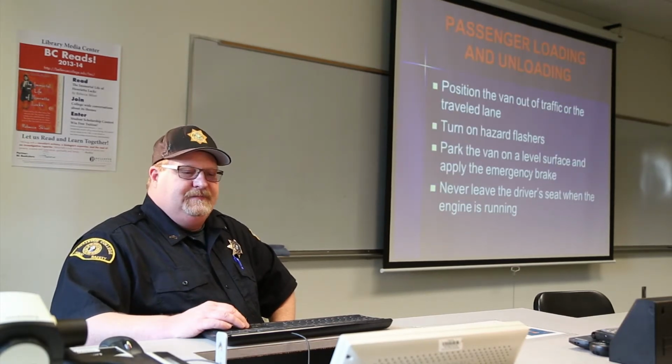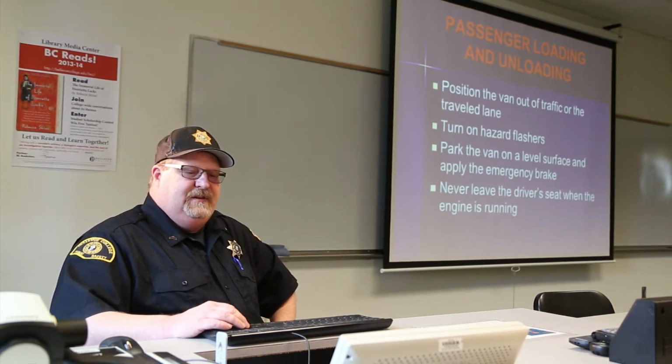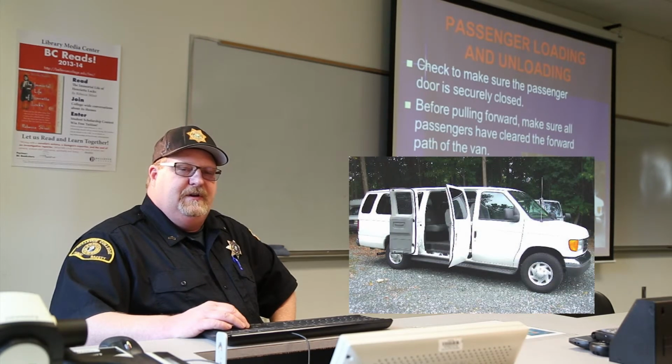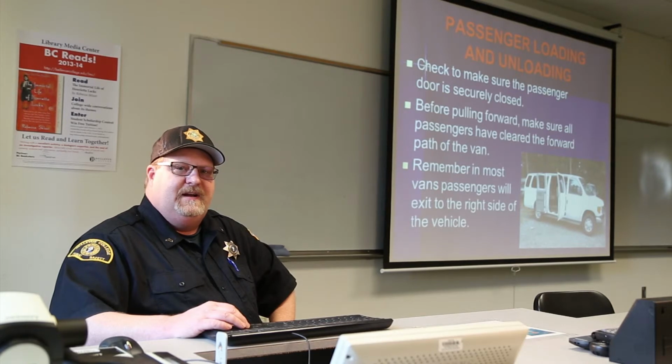Loading and unloading. Position the van out of traffic or the traveled lane. Turn on your hazard flashers. Park the van on a level surface if you can and apply the emergency brake. Never leave the driver's seat when the engine is running. Check to make sure the passenger door is securely closed. Before pulling forward, make sure all passengers have cleared out of the forward path of the van. Remember, in most vans, passengers will exit to the right side of the vehicle.